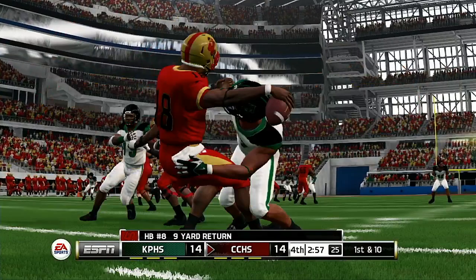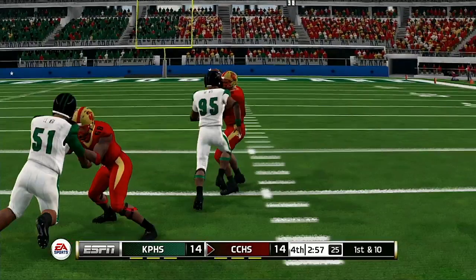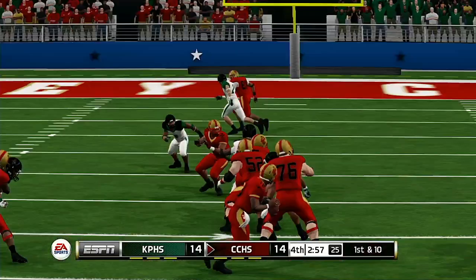Well, the defense has certainly been the story in this one. The defense is playing great. I might recommend dropping down a level or two. Instead of playing at a higher level, go down to the freshman level and give yourself a chance to execute a little bit better.